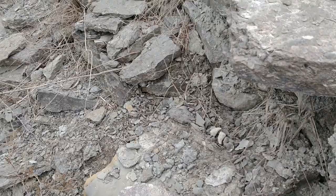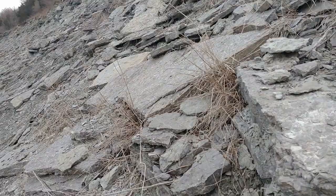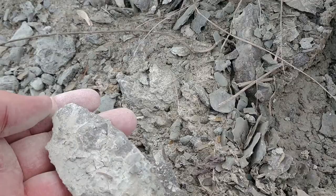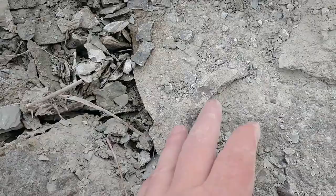Because this wall goes for 1,000 feet that direction, and another couple hundred feet behind me. So there's just spot after spot of, wait a minute, what's this? Fossil after fossil. That's something that's broken. Really, really neat.